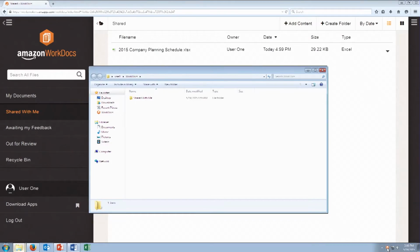The other way is through the WorkDocs sync client. Installed on this Workspaces machine is a WorkDocs sync client. It's a piece of software that will install on any Windows device, any Mac device. I believe there's a Linux client as well available. So you can run it on a range of different devices. You can also use the tablets as well.